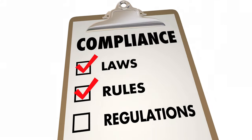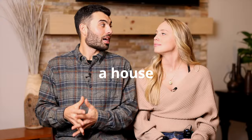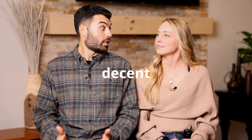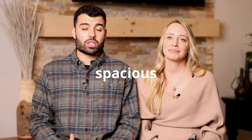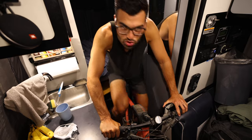So first off, we have our HOA, and within our HOA, we have to build a house that's at least 2,500 square foot. So that's a decent sized home. That's a very nice sized home, especially because the other thing that we want to do is we really enjoy the ranch style. Yes. So we want everything to be on one floor. So 2,500 square feet has to fit on one floor. So it's gonna be a spacious house, especially us coming from a van. That's way bigger than the van.